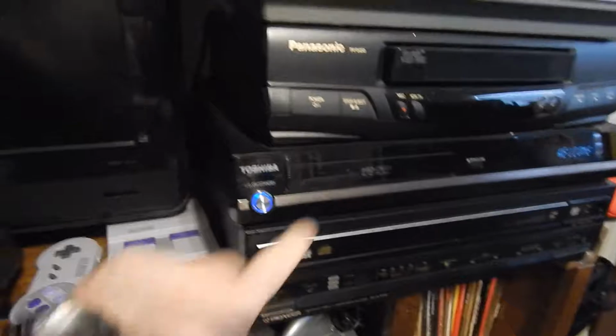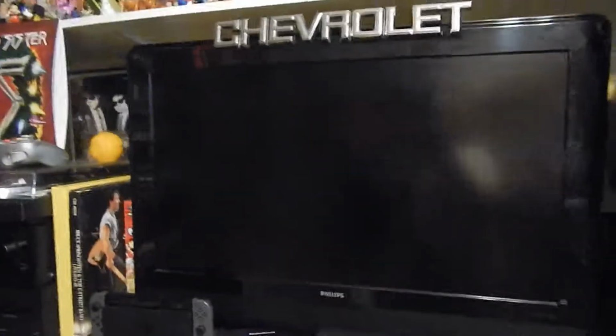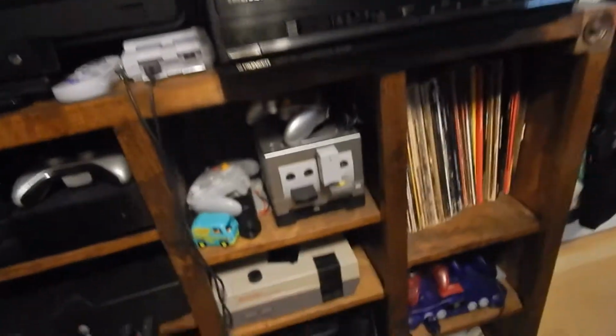These two, and I think the TV, are set up on a special surge protector that unless the TV's on, these will not turn on. It's weird. But this does for some reason. Now I can't get it to go off. I'll fix that later. GameCube, NES, more records.